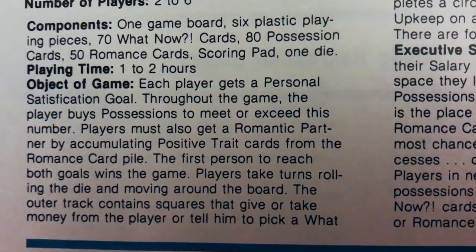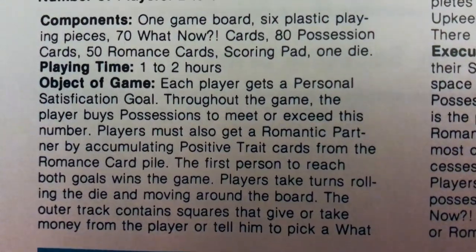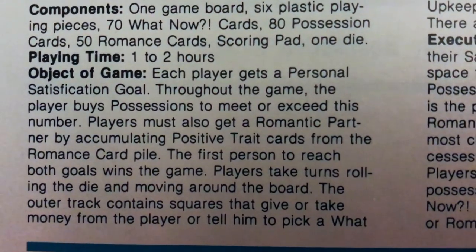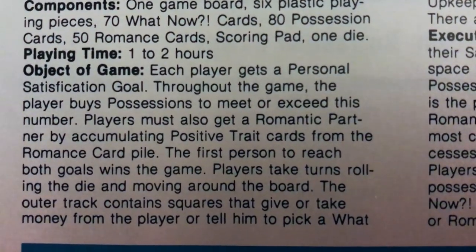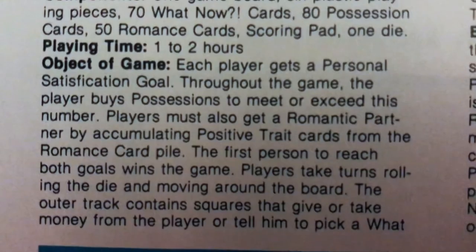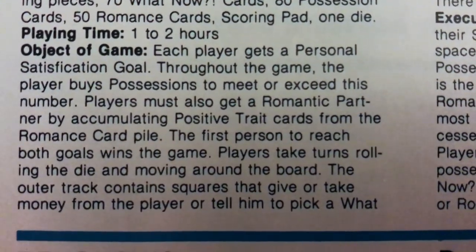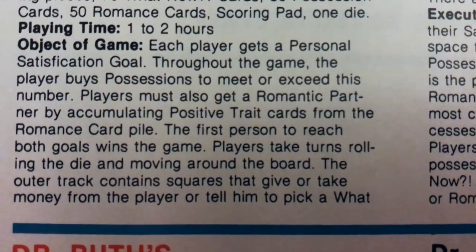Object of the game, each player gets a personal satisfaction goal. Throughout the game, the players must buy possessions to meet or exceed this number. Players must also get a romantic partner by accumulating positive trait cards from the romance card pile. The first person to reach both goals wins the game. Players take turns rolling the die and moving around the board, etc.